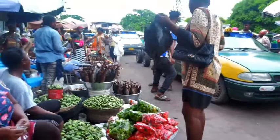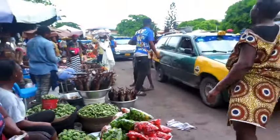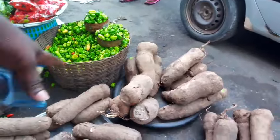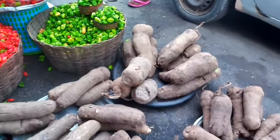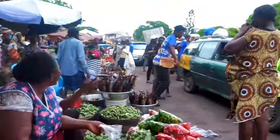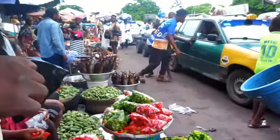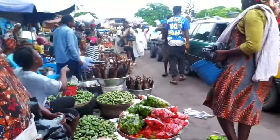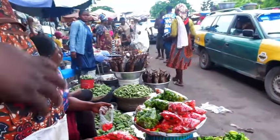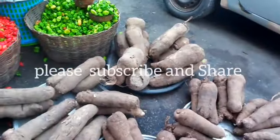Look at the way they are fighting, the way he's treating the guy. It got to a time I became so sad, and I was like, what is going on? I was still buying my yam. So this woman came in and asked what the guy had done to him. Everybody from the market came and told him, stop what you are doing, else you kill this guy. Stop, before he was able to stop.